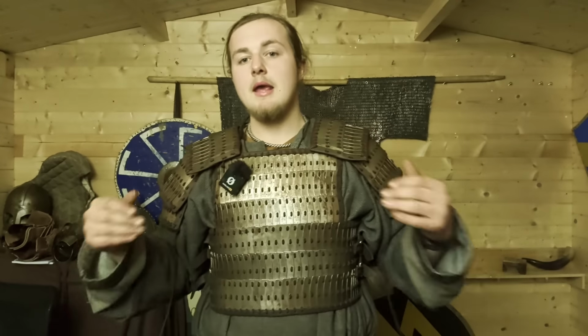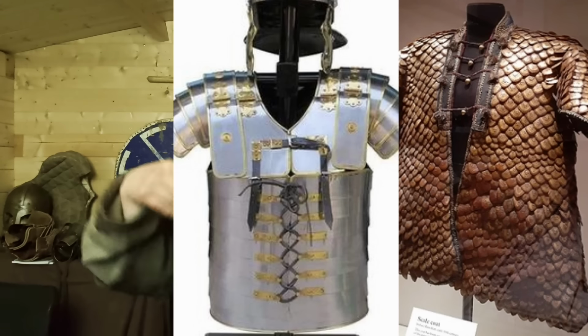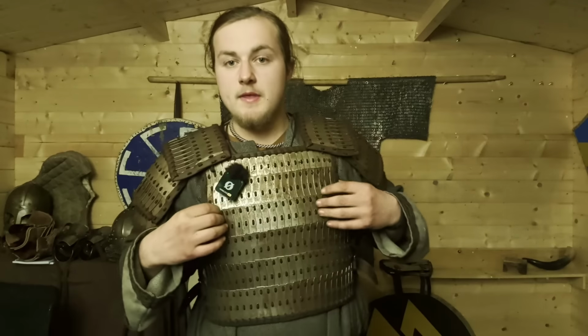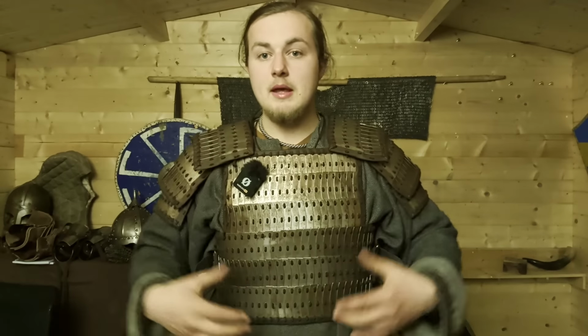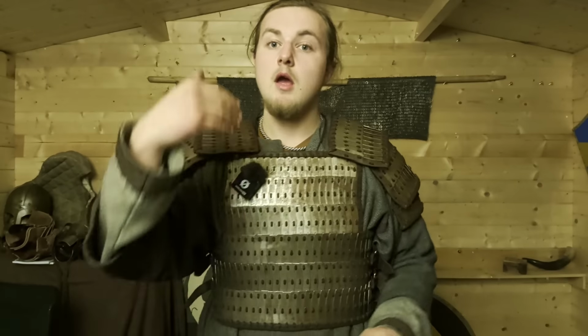Now a Lamellar armor is very similar to armors like the scale armor, the laminated, or the brigandine, in the sense that it is made up of small scales. So these small plates are going to be attached together to form different rows, and the rows are going to be attached together to form larger plates that you're going to use as armor. The key difference between a Lamellar armor and a scale armor, for example, is that the scale armor is attached on a backing. Each individual plate will be attached on that backing, and you'll basically fill up that entire backing with scales.